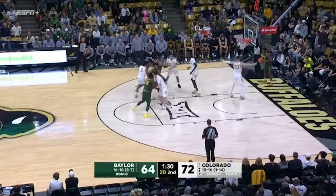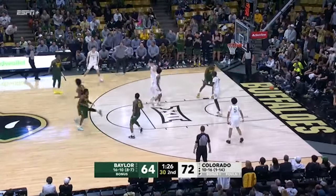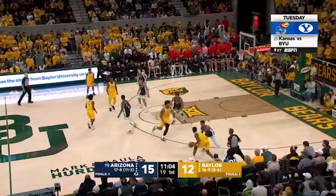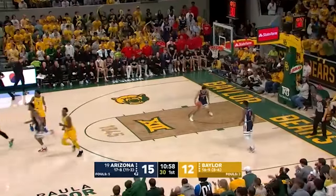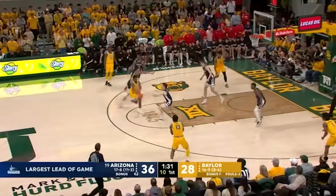Big mistake for Ronci. Celestine going to try to take advantage. Rolls around and down. And all of a sudden, there's only one defender on the baseline, and Celestine that time didn't drop deep enough from his wing spot. Nice. Omier rolls it home. They're up by 8. Largest lead of the game for the Cats.